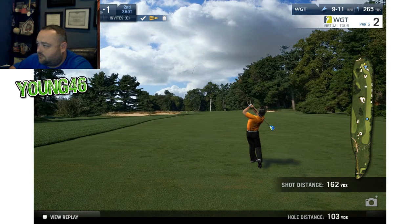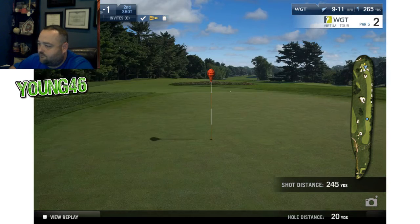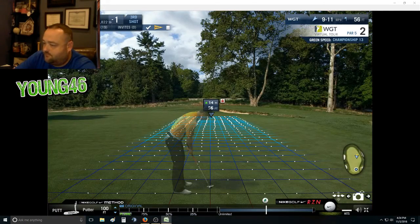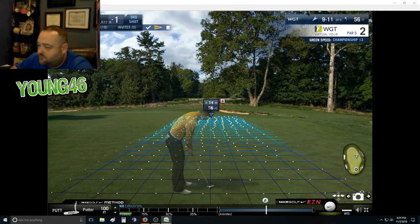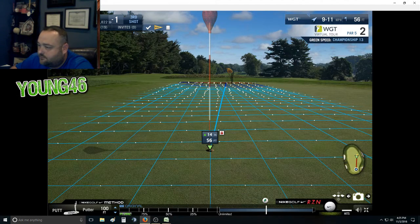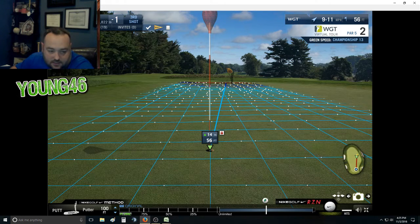Need a good kick off the mound here. Yeah, we got it. Not the best look, but it is technically an eagle putt. See a little bit of movement both sides, not a whole lot. It looks fairly straight from the front view, and still looking fairly straight here.